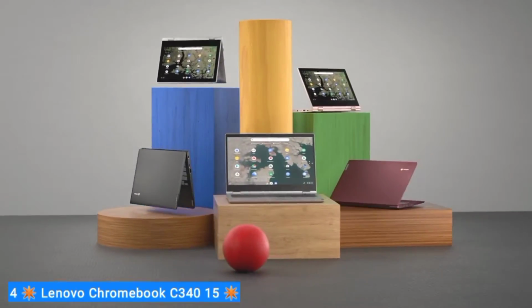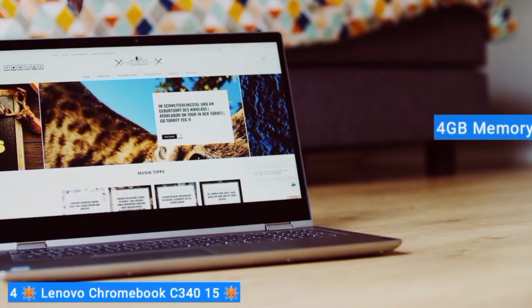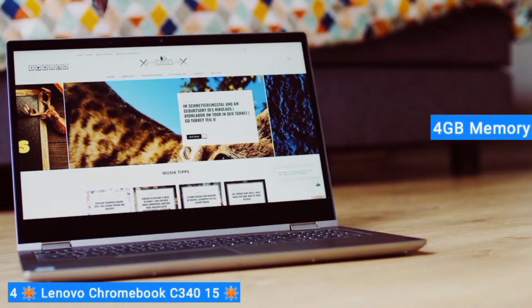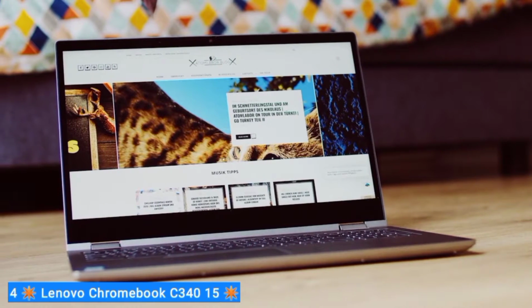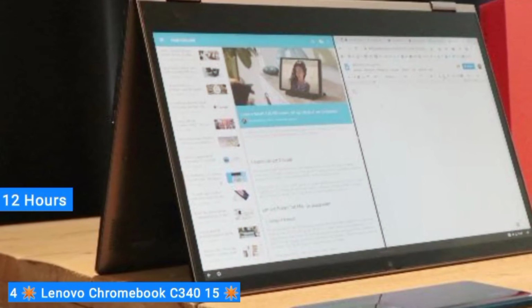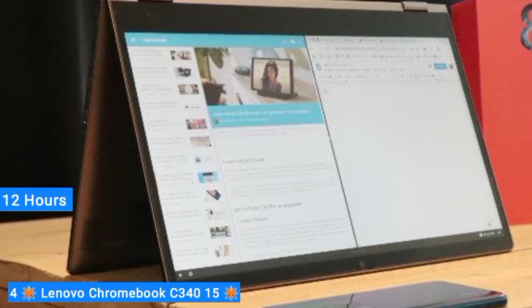However, you can only get a maximum of 4 GB of memory, which means it may stutter if you have too many applications or Chrome tabs open. Its battery life is excellent at around 12 hours of light use, more than enough to get through the day.